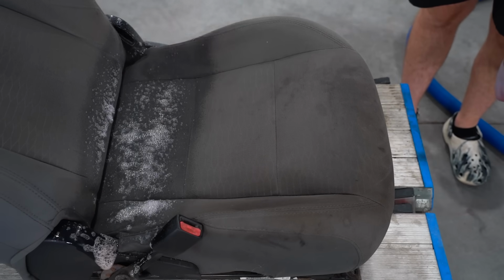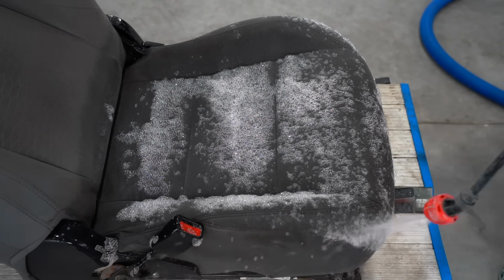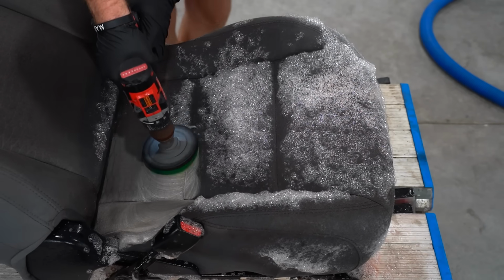Moving on to the seat extraction, I'm using my Extreme APC as a cleaner, followed by a Milwaukee drill with a drill brush attachment. And for the extractor, I'm using my Mighty HP60 hot water extractor.